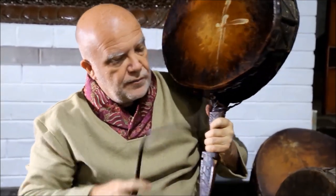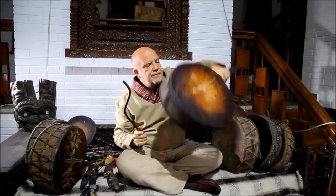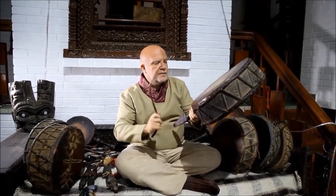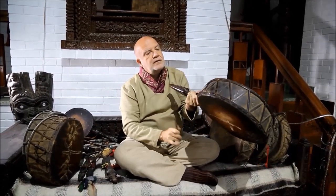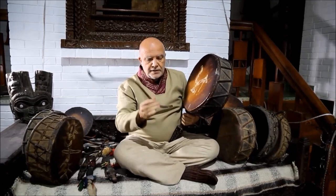So when the shaman is waking up the drum, they sometimes have special mantras that they're using for doing that. Every part of the drum is resonant. And the drums themselves have objects inside as well. So they tap each of the elements of the drum to wake it up. And this also is another element.